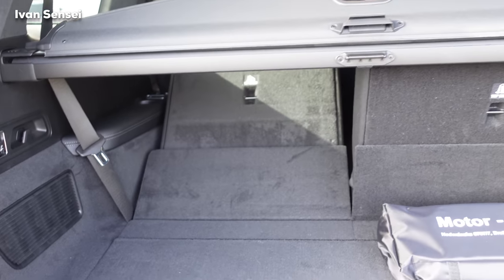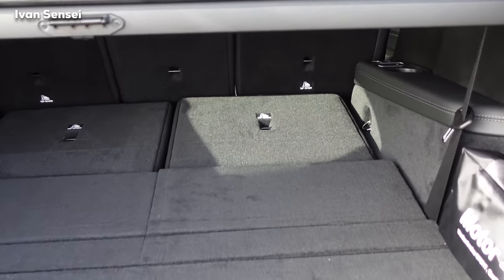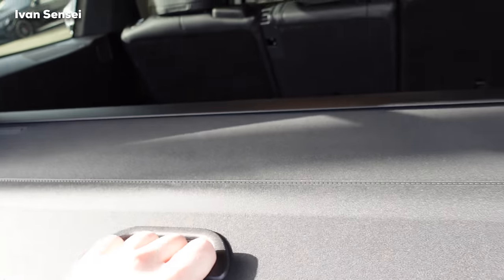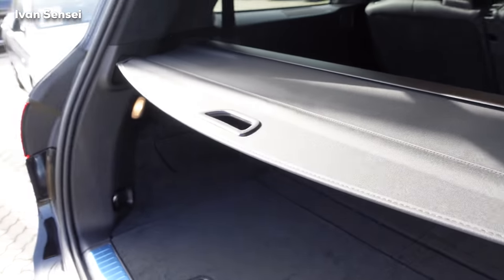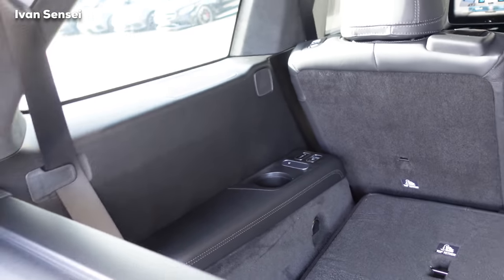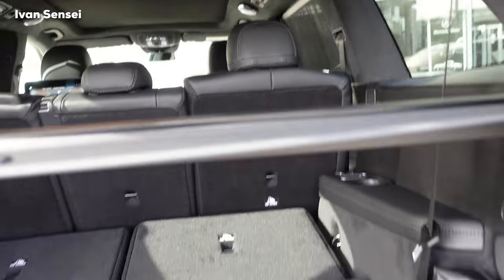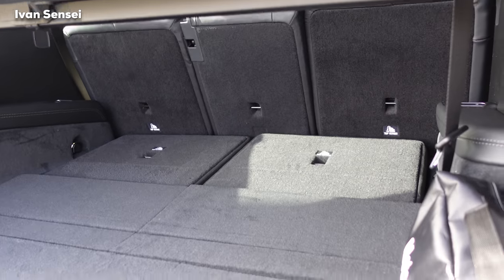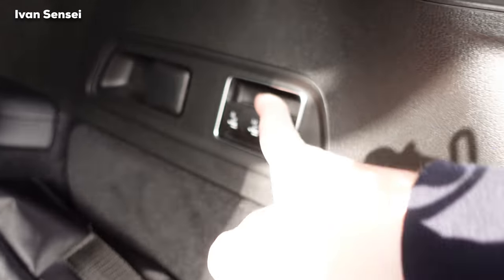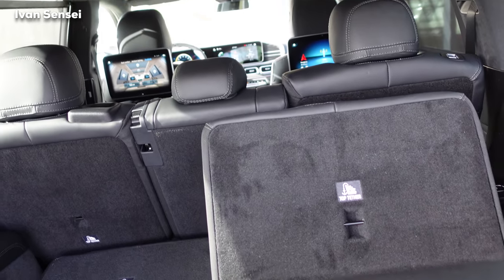And here you can see how it lowers. So now you can see how much space you have. So now this is proper. You can have this cover like this if you have 7 seats. But if you have the third row down, then you can put it, I think, there. Yes, and there. Then you have this huge space. So if you don't use the third row, you can use a lot more luggage space. And it's very comfortable that it is automatic. You don't have to do it manually.